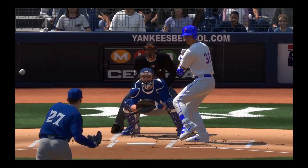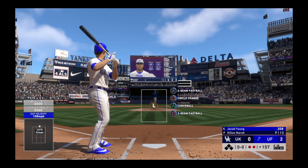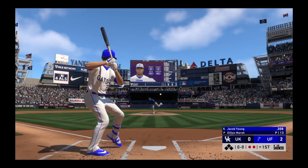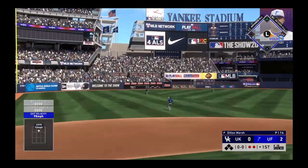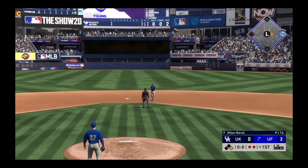What a way to start this one off. Scoreless top of the frame, and you answer with a bomb in the bottom of the first. Into the box now, Jacob Young. Swings and lines it to left. That gets down. Oh, wow, the drop. Got himself a base hit. I can't believe he let it drop.